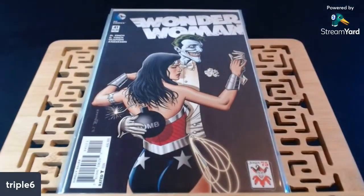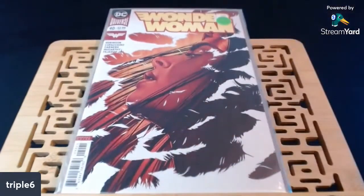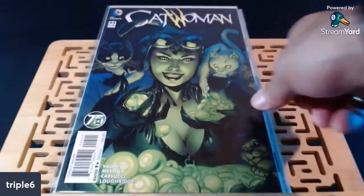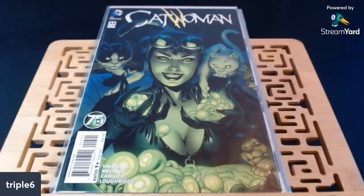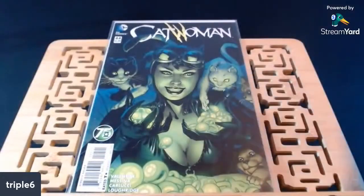This is that Wonder Woman number 41, just a dope Brian Bolland cover. Of course, we got some Jenny Frison, Wonder Woman number 40. Nice. Catwoman cover that I like a lot. Catwoman number 44, just a beautiful cover. And obviously, I like it. I picked up two.